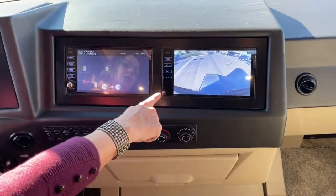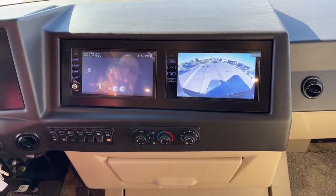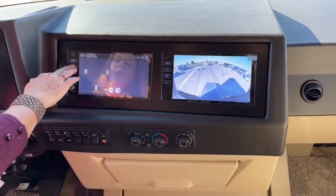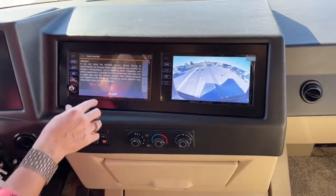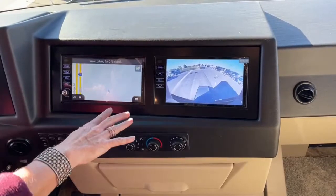So this is going to show you a rear deck, and then this is your rear view backup camera, so it's a little bit wider angle. So really nice camera system there. Also, the navigation is no longer going to be Rand McNally. It's going to be Nav and Go this year. So you'll see it's a really cool system.